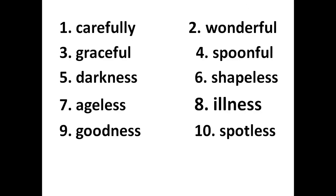So here we have a list of 20 words with added suffix at the end of these words. 1. Carefully. 2. Wonderful. 3. Graceful. 4. Spoonful. 5. Darkness. 6. Shapeless. 7. Ageless. 8. Illness. 9. Goodness. 10. Spotless.